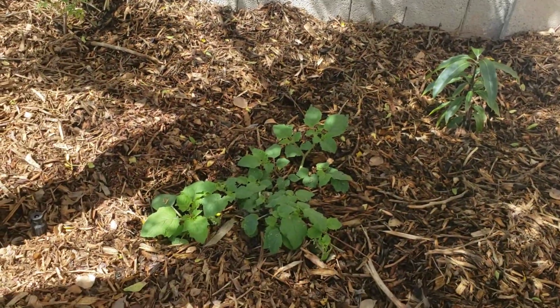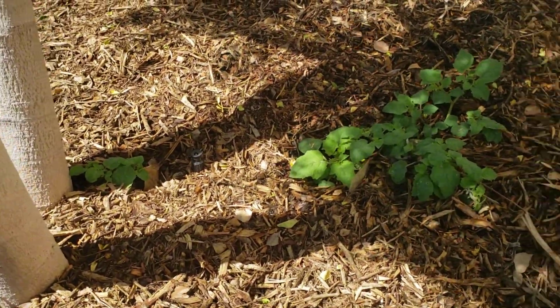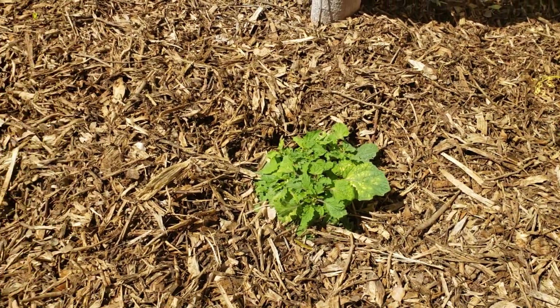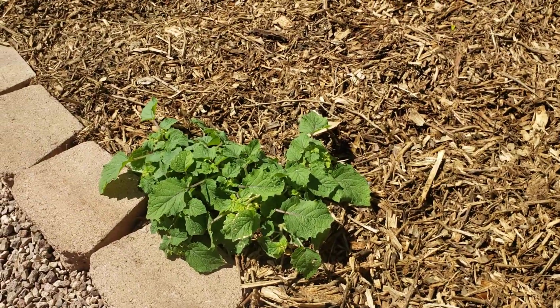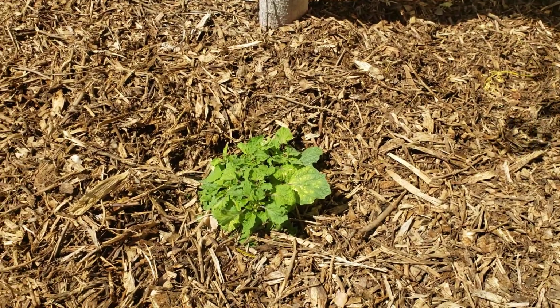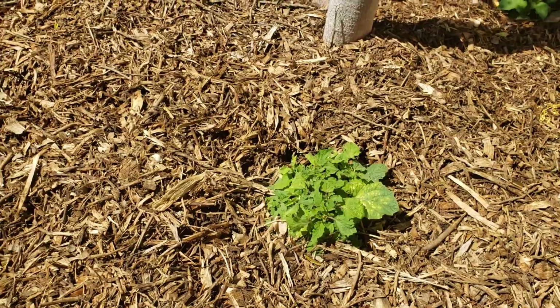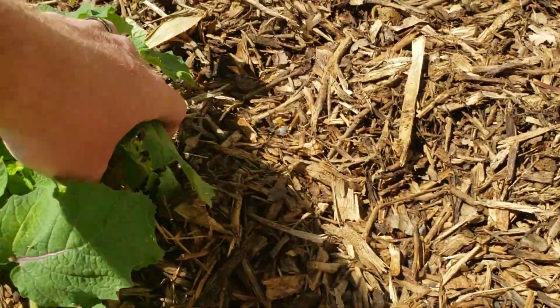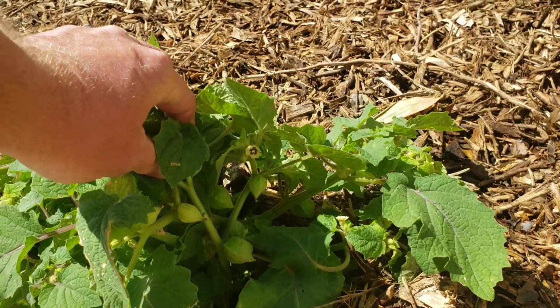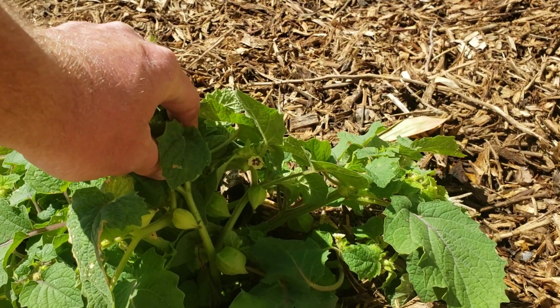And these right here are volunteers that came up from my ground cherries. They call them Cape gooseberries. There's these little, they kind of grow like a tomatillo. They got the husk around them.